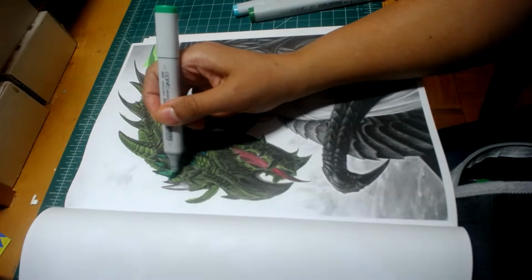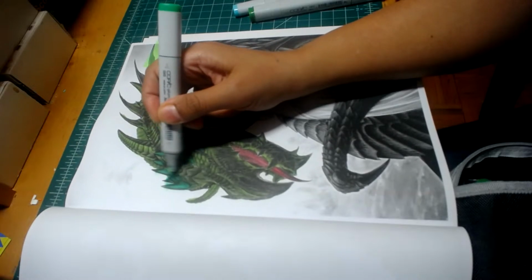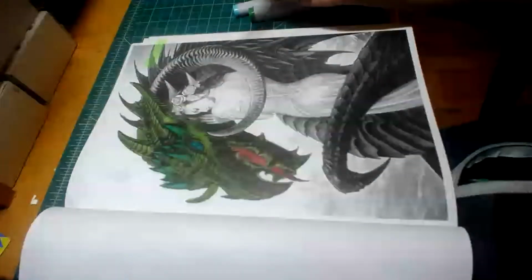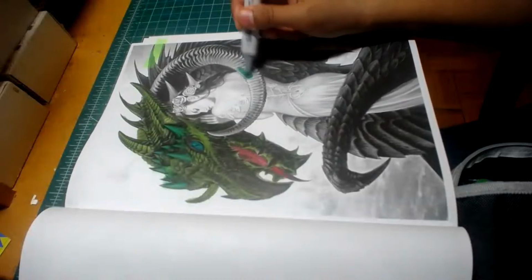Hi, Miss Ann. This is the Gothic Alchemy special from Color in Heaven. This is the dark grayscale, Miss Ann.